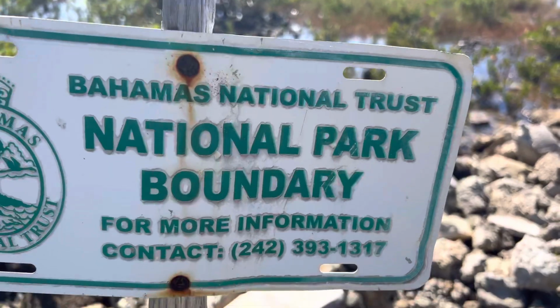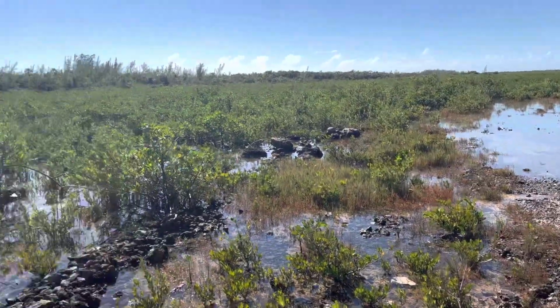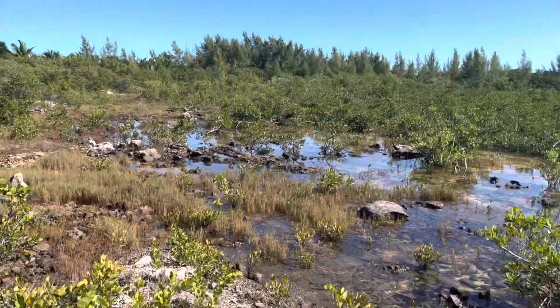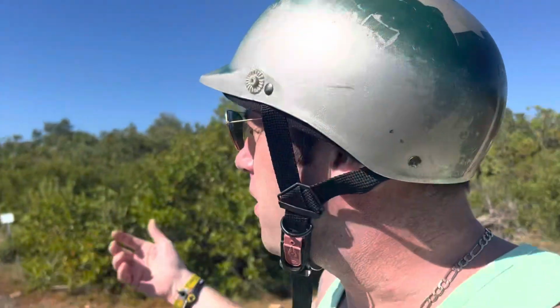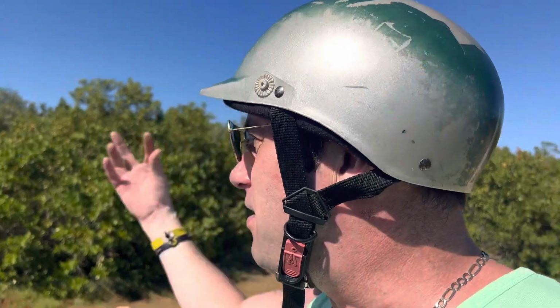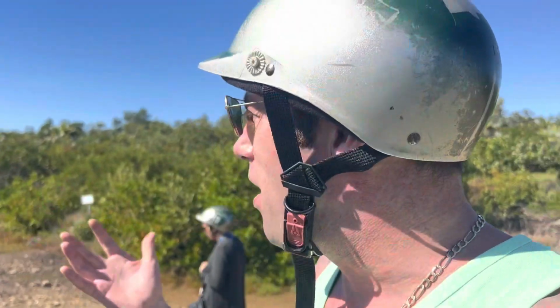Bahamas National Trust National Park boundary. So this is a national park in the Bahamas. So a national park is a place to preserve natural habitat. And this is a total place of natural habitat. This is Bahamas National Park.